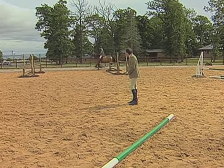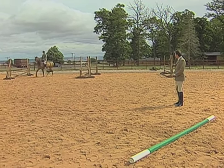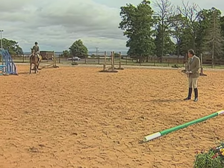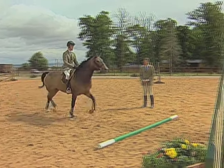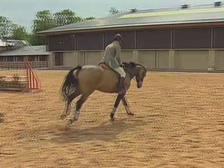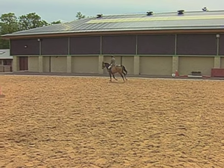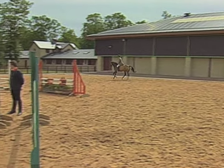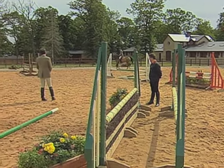Now, the main purpose of this, Douglas, is just to get him settled coming down to the fence. So we'll see what happens. We've got a placing pole to help him. A little bit anxious in front of the fence, getting slightly too fast. So a little bit of walk, about a dozen strides away from the fence, and then trot on again.